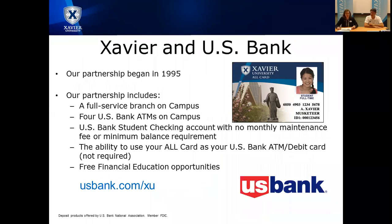And then as a partner here with Xavier, we do take the financial education of the students very seriously, and we do offer free financial wellness seminars throughout the year. That's just part of what we do as a service to Xavier and the students to help you learn more about just financial responsibilities and things of that nature.